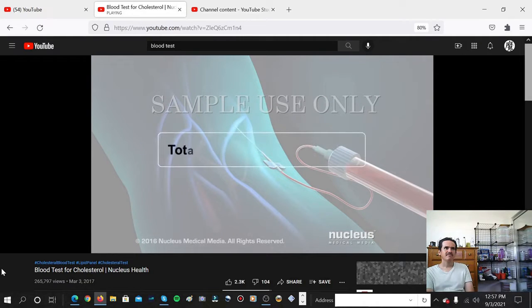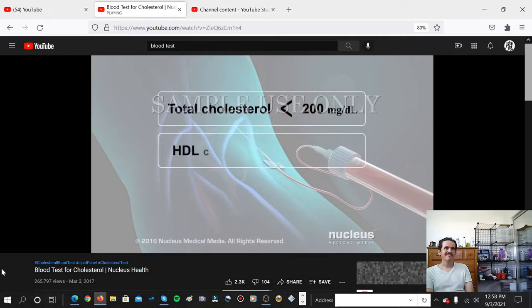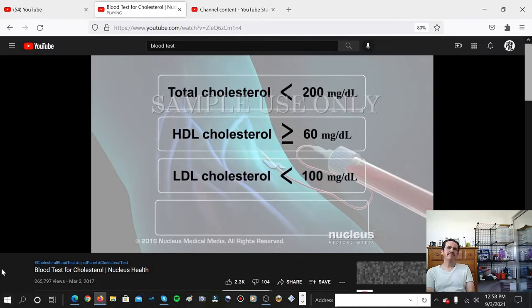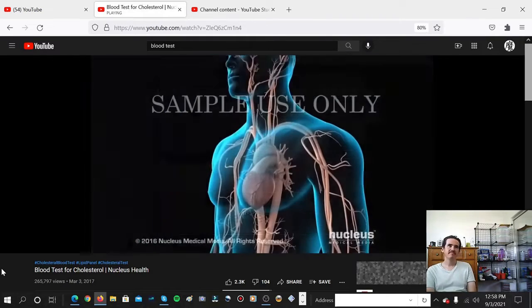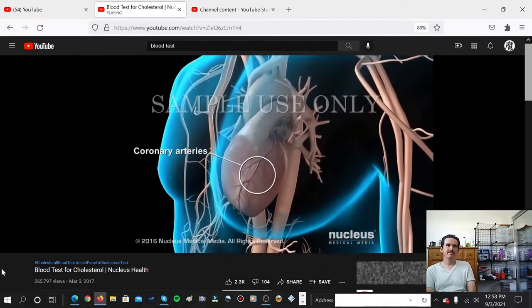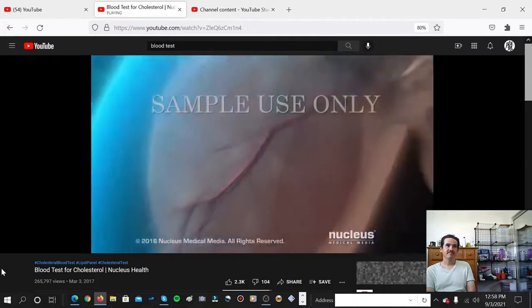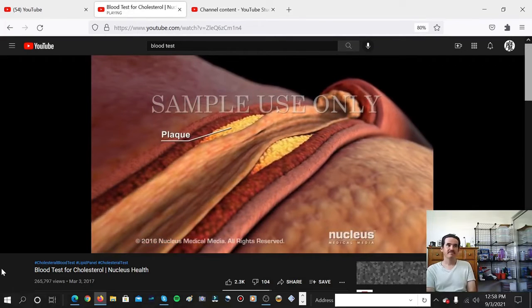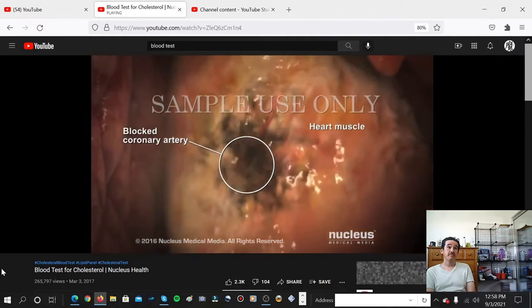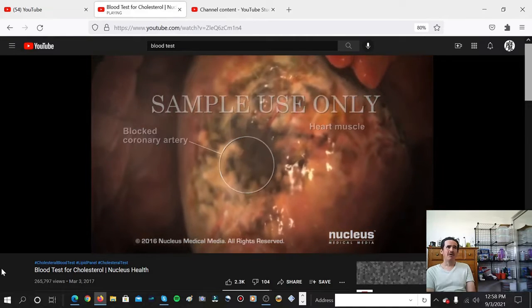The total cholesterol goal should be less than 200 milligrams per deciliter. For most people, an ideal HDL or good cholesterol should be 60 or higher. An ideal LDL or bad cholesterol should be less than 100. And fasting triglycerides should be less than 150. If you have high blood cholesterol levels, you have a greater risk of heart disease. In heart disease, blood vessels called coronary arteries become narrowed or blocked by a waxy substance containing cholesterol called plaque. Over time, plaque may reduce or block the flow of oxygen-rich blood to your heart muscle and cause a heart attack.